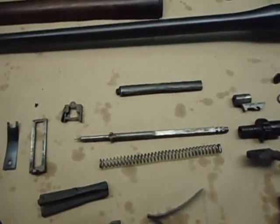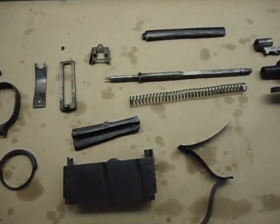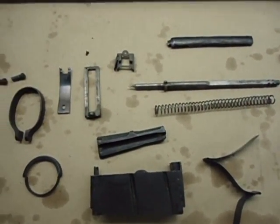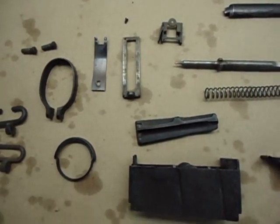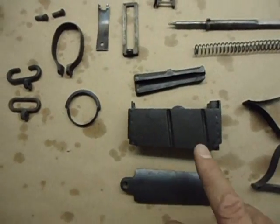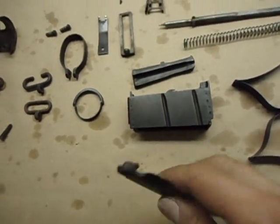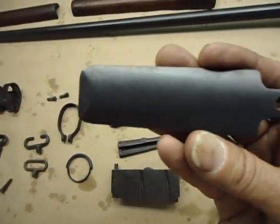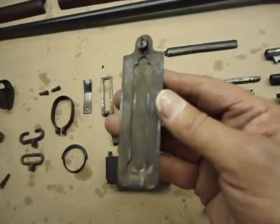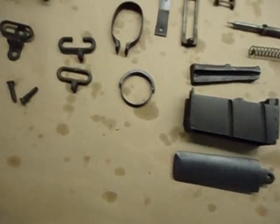So our extractor, everything's good. Firing pin, recoil spring, or firing pin spring, sorry. All our sight parts for our rear sight, they're all good. Everything's good there. Our magazine body and our follower. There's our floor plate. It's nice. It's got a couple minor things. It's an Eddystone, so it's a fairly matching piece.